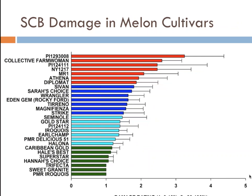Same type of data for melon cultivars. And Jeffrey, can you chime in? Are these PI numbers, are these cultivars from Michael's program? Or Lauren, could you chime in on that? I believe they are. Okay. So some of these are commercially available varieties, and some are part of Michael Mazurk's breeding program that Lauren will share some information with you about later.